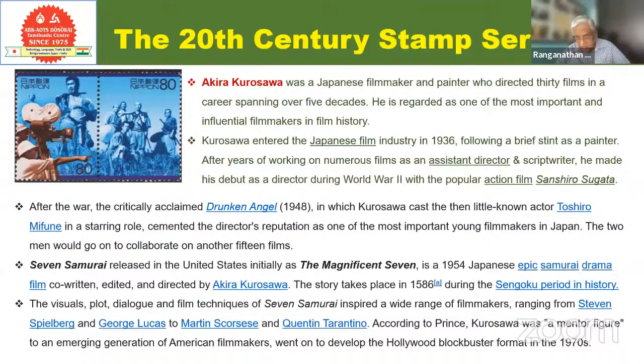The story takes place in 1586 during the Sengoku period of history. The visuals, plot, dialogue, and film techniques of Seven Samurai inspired a wide range of filmmakers, ranging from Steven Spielberg, George Lucas, Martin Scorsese, and Quentin Tarantino. According to Prince, Kurosawa was a mentor figure to an emerging generation of American filmmakers who went on to develop the Hollywood blockbuster format in the 1970s.